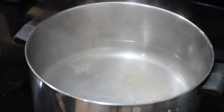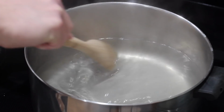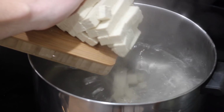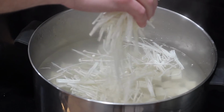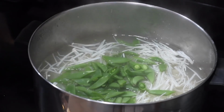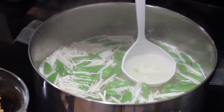With some snap peas, some enoki mushrooms, and tofu. Shockingly, I found most of the stuff at my local Whole Foods. I had never even heard of enoki mushrooms until like 2 weeks ago. But this one comes together super simply. You make your dashi with whatever kind of dried vegetables or soup-based granules you have. And dashi just means like fish broth, if you didn't know.